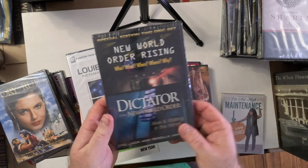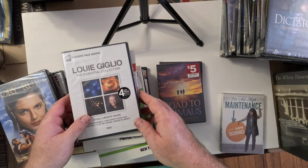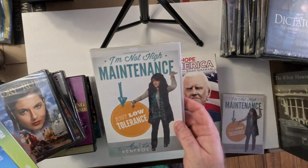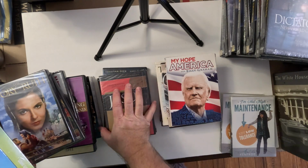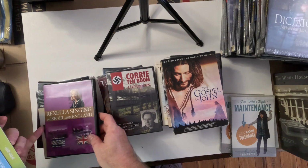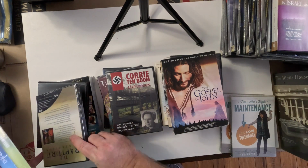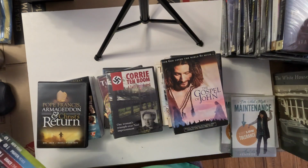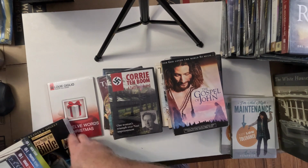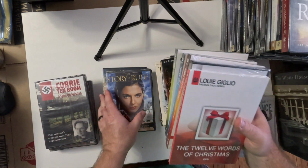Another Van Impe, New World Order Rising. Wow, there's a lot of those. So it looks like we're heavy on Van Impe and this guy. There's a second copy of Not High Maintenance, still sealed. That's Resell, Van Impe. It says Singing in Israel and England. Still one of the Van Impes, so that's his wife. There's another Van Impe, The Rapture. Another Van Impe, Pope Francis, Armageddon, Christ's Return. Wow, a lot of those. There's another Giglio. I knew there was one more of those at least. All right, so I think that's all of those.